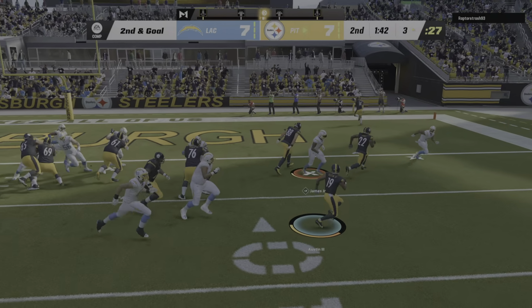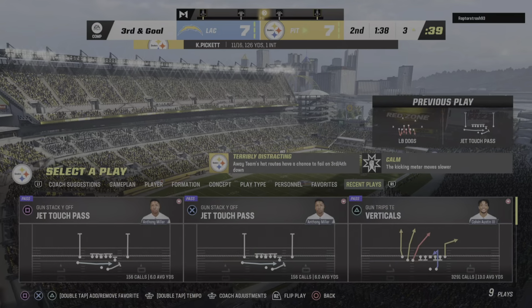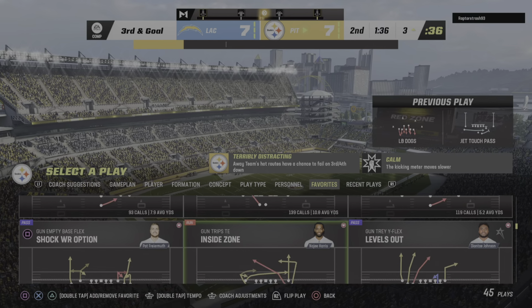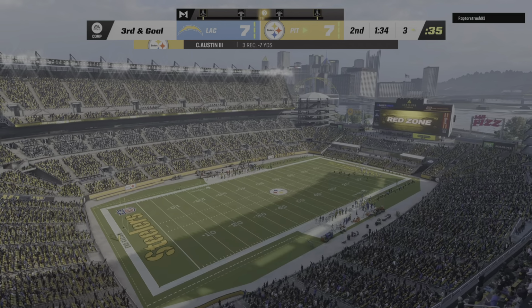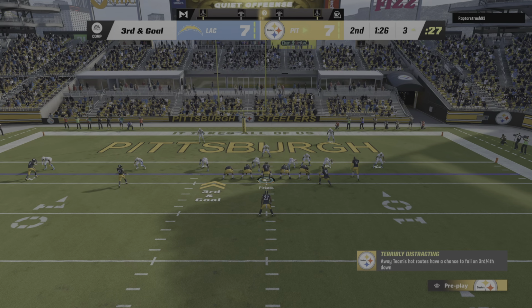Oh, they're going to run a little pop pass here. And he's going to get this back to the 3-yard line and no further. That's a nice job there defensively, being able to diagnose that little touch pass. They saw it coming, converged on him before he could get much out of it.